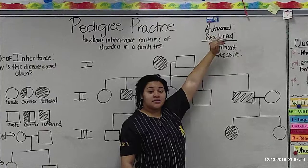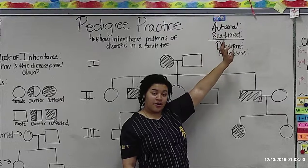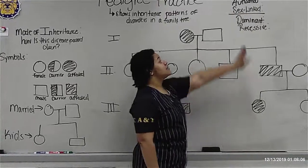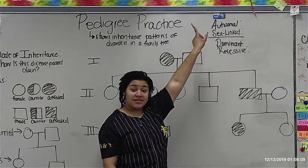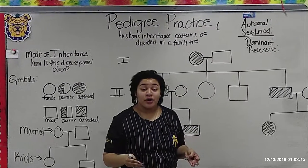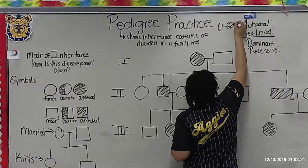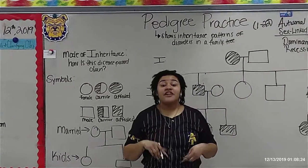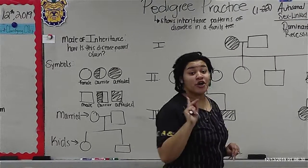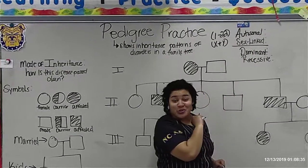There are 2 principles of determining a mode of inheritance. First you have to figure out whether the disease or the trait is autosomal or sex-linked. If it's autosomal, it is passed on through your autosomes, or your chromosome pairs 1 through 22. But if it's sex-linked, it is passed on through your sex chromosomes, which are your X and your Y, your 23rd pair.